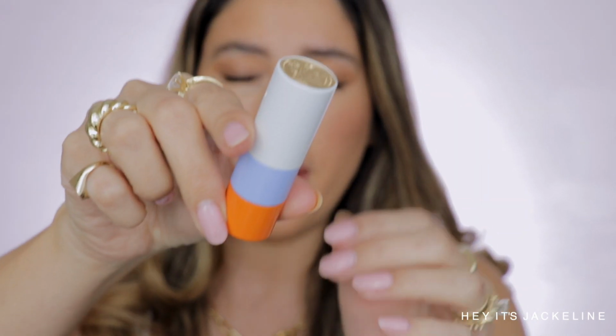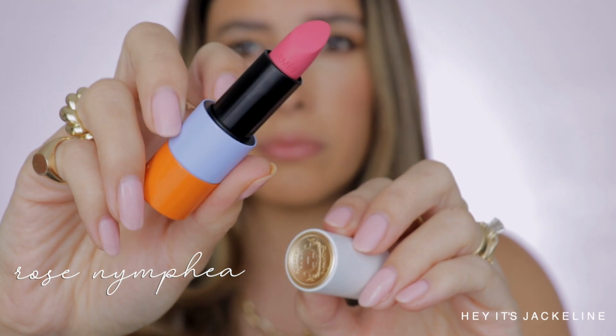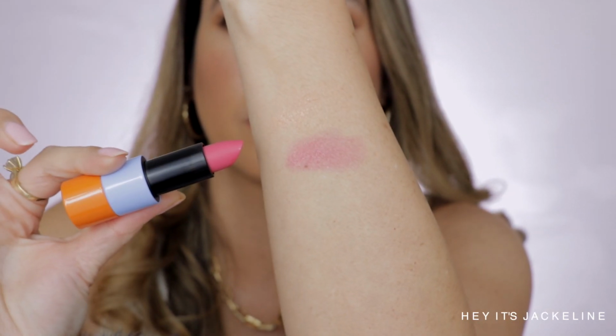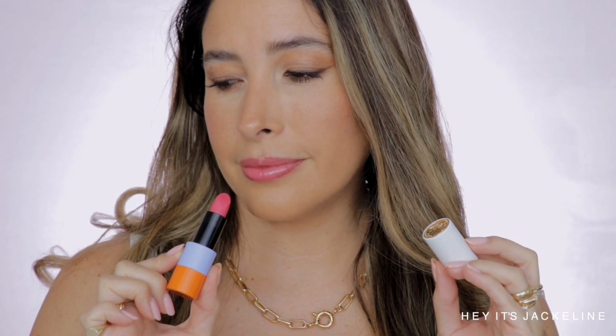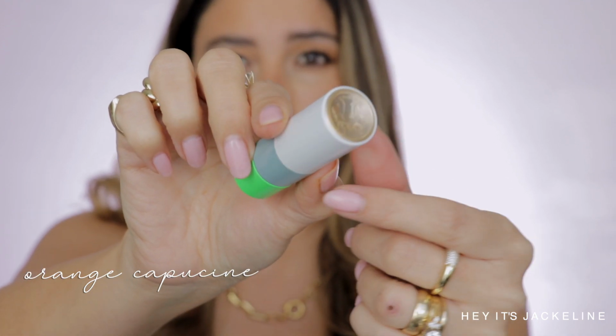Next shade, 38 Brilliant Rose Nymphea. And 35 Brilliant Orange Capucine.